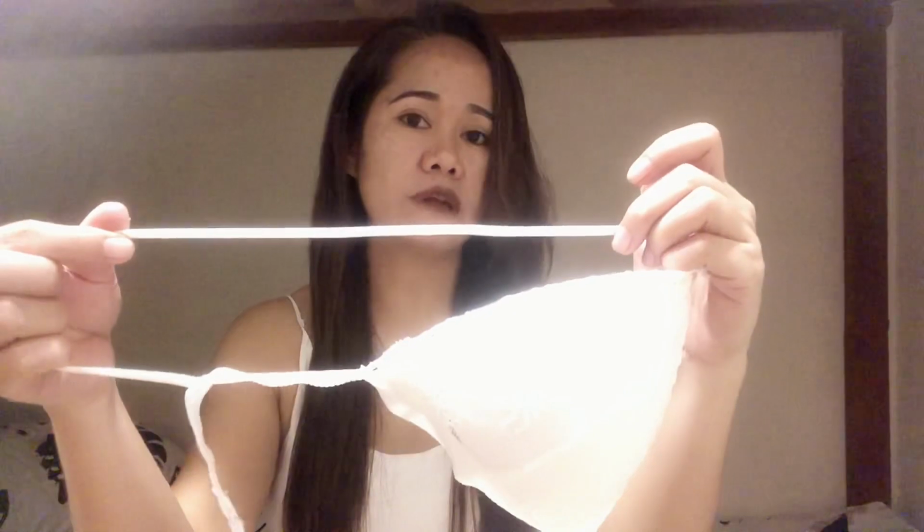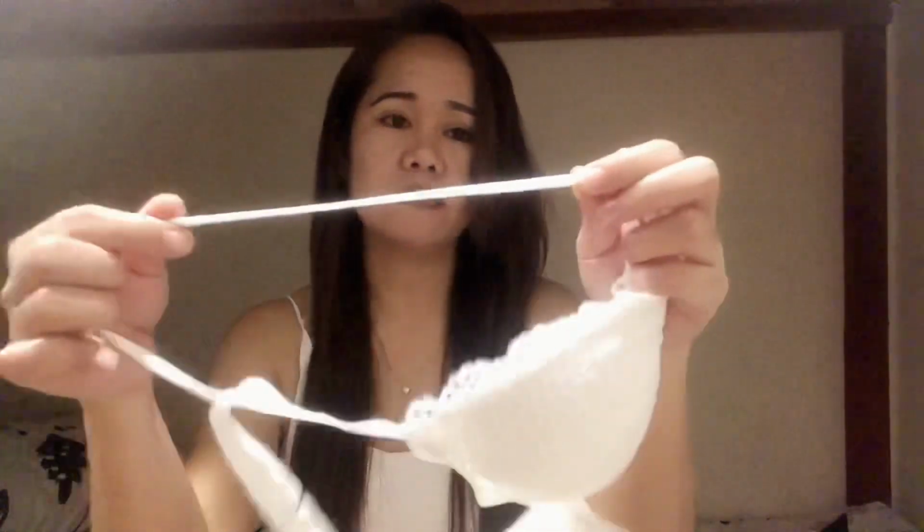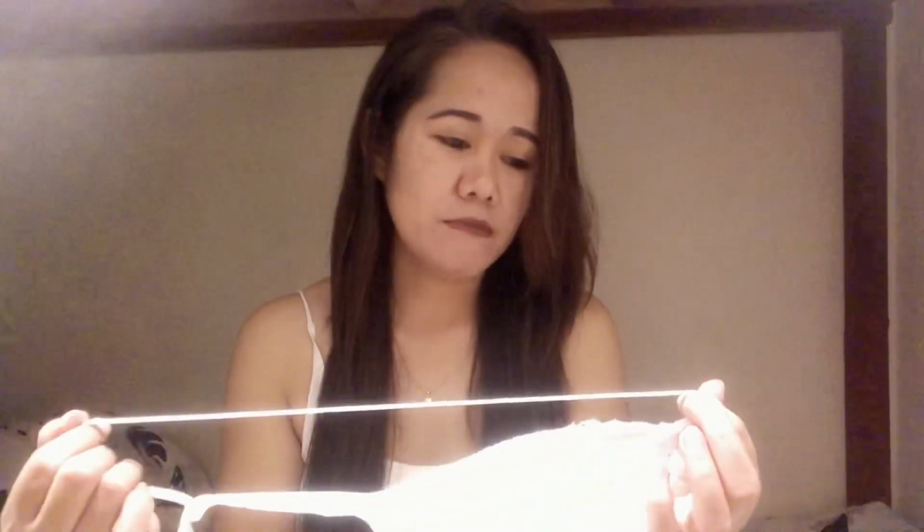So this is just a strap. The strap is a garter. I think mabilis ba mawala yung garter ng tawag dyan? Basta, mabilis siyang masira. But, it's okay. No adjustable. OMG. You cannot adjust it. I think maybe if it's already loose, you can't do like this. You can only do like this. But I think, yeah, we'll try if it's okay or not. But I love the design.